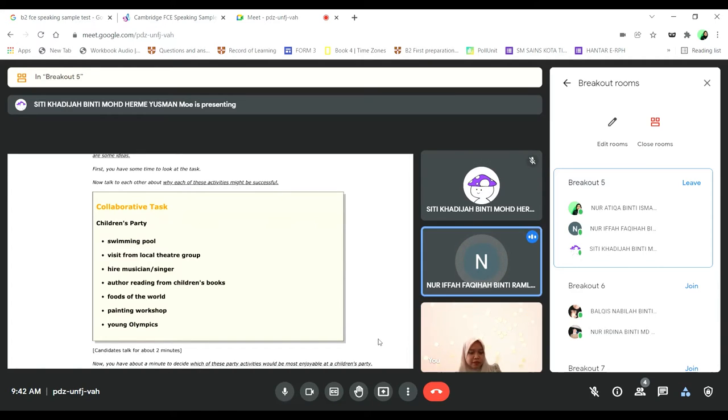Let me start with the first point, which is the swimming pool. I think that a swimming pool is one of the activities that might be successful for a birthday party, because kids love to swim, and they find swimming with friends is fun. And swimming at the pool with friends also encourages our children to swim at an early age.